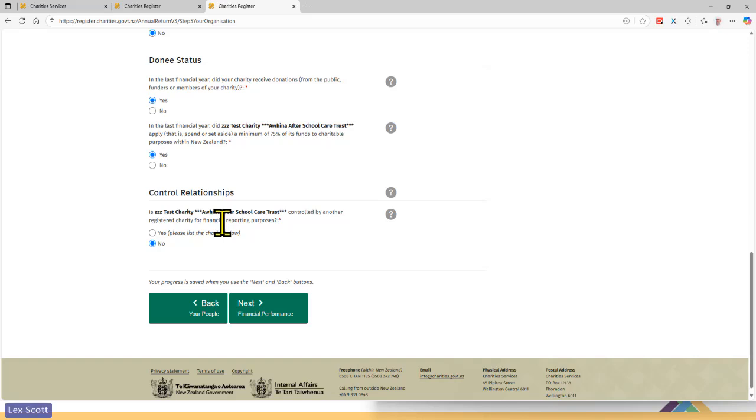An example of a control relationship is where a charity establishes an incorporated society to run a second-hand shop on their behalf, with profits returning to the charity. Awhina is not controlled by another registered charity, so we've selected no for this question. Once you've answered all the questions on this page, you can continue to the next page, Financial Performance.